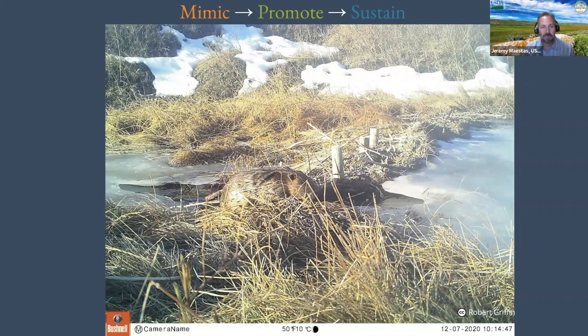Don't lose sight of the ultimate goal. The structure is not the outcome. The structure is a way to promote riverscape function and health. And so sometimes we're just coming in to add in enough structure and roughness to get some of these processes we want kick-started. Sometimes it takes multiple interventions for that to actually happen.